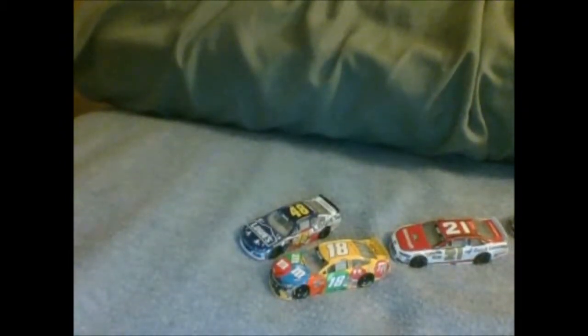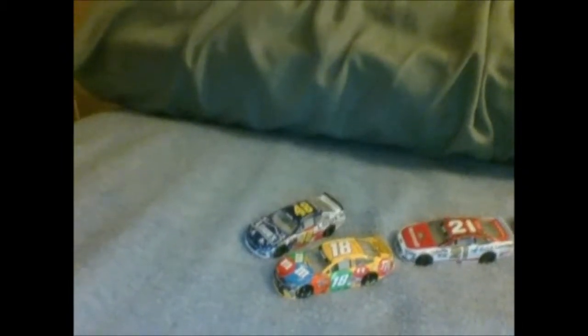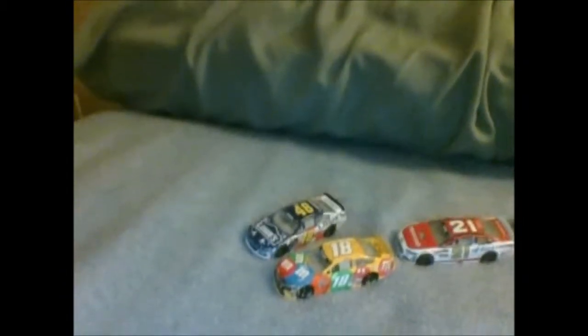But here comes Jonathan Wishard trying to challenge on the inside. He gets the spot as there's a crash down turn 2. One car spins, a couple of them. Looks like this was basically a sort of an accordion type incident, whereas the cars bunched into each other.